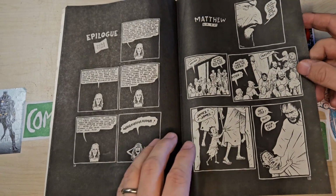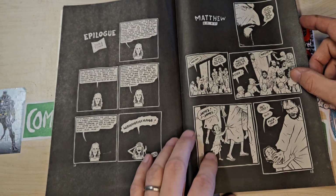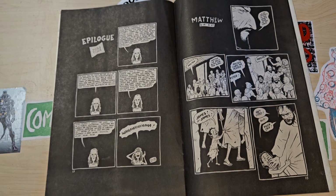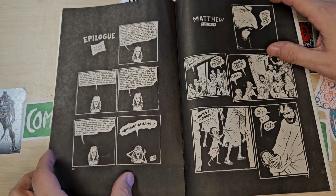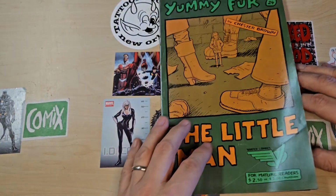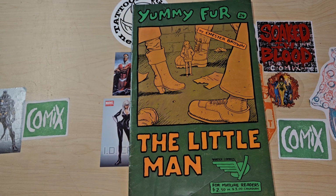I'll go through maybe some of the other stuff. In the back is a biblical story, which is a little different that he did. It's Matthew 8:18, 8:27. I'm not a biblical person, so I don't really know what that is. But it's a biblical story about Jesus, and yeah, it's pretty cool, even though it's a religious story. And so anyway, Yummy Fur number 24, one of my favorite comics of all time, and I highly recommend getting it. It's just a joy to read and to have.